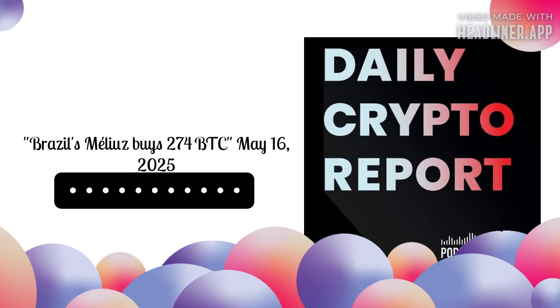approved its BTC strategy. The company recently bought 274.52 BTC for $28.4 million at an average price of $103,604 per BTC, bringing its total holdings to 320.2 BTC, now worth over $33.3 million. Since its initial Bitcoin purchase in March, Méliuz's stock price has jumped 116% from 68 cents to $1.47. This move aligns with a broader trend of publicly traded companies adding digital assets to their treasuries.